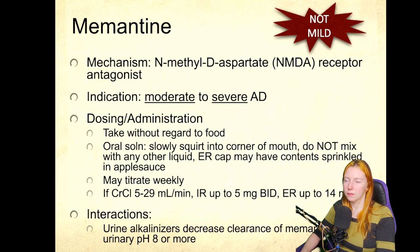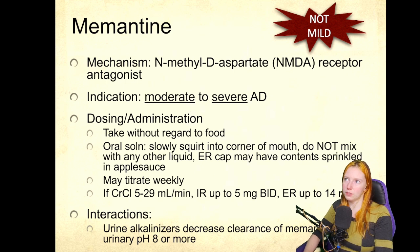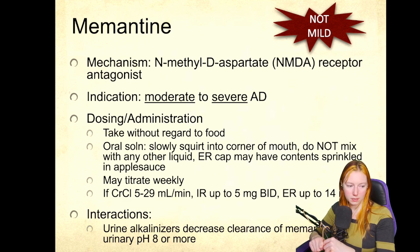All right, so moving into memantine, again, it's moderate to severe, so it's not typically utilized for mild Alzheimer's disease. This is an NMDA receptor antagonist, so it's working on that glutamate system and does not have to be taken with regard to food. When we're looking at the oral solution, this is not something that's mixed, unlike the previous medication that we had spoken about, the galantamine. And you can also sprinkle the ER capsule contents into applesauce.